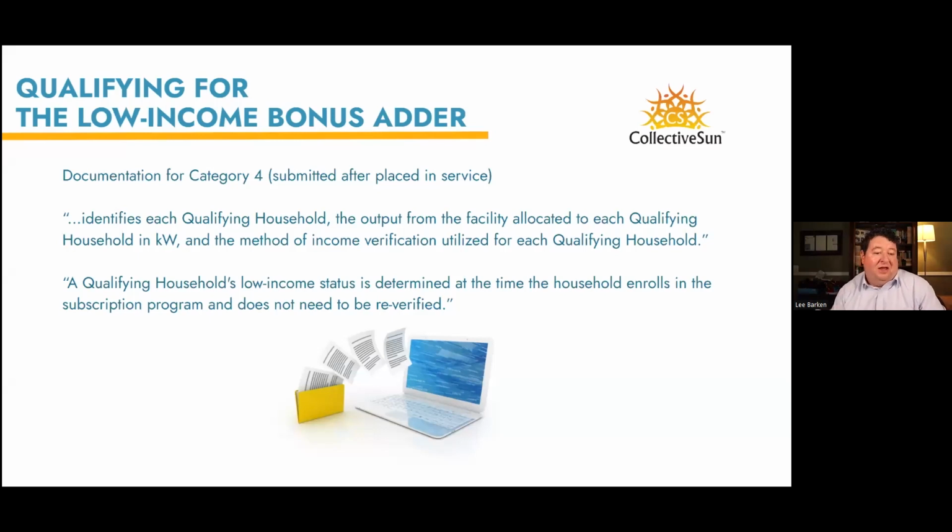One benefit, if you will, to minimize that record keeping obligation is that Treasury is saying once you qualify that status at the time of enrollment, like a community solar subscription, then you're done. You don't have to re-verify that every now and then. There's other things on the disqualifications we'll talk about later where you do have a little bit of going back and verifying things, but not for this piece. For category 4 eligibility, once you check that at the enrollment point, you are set for that life.